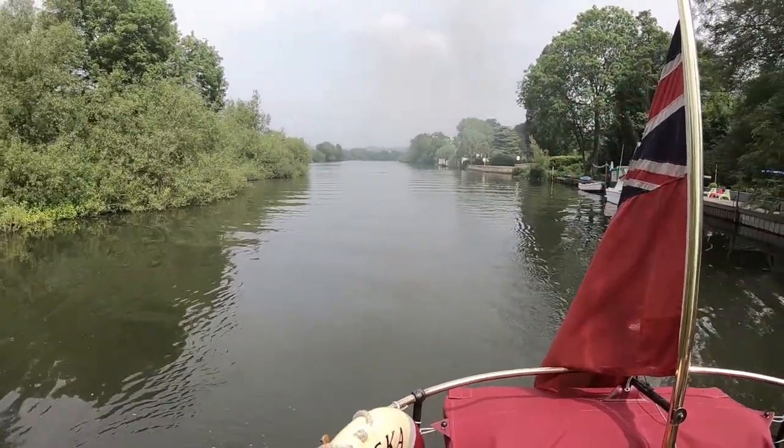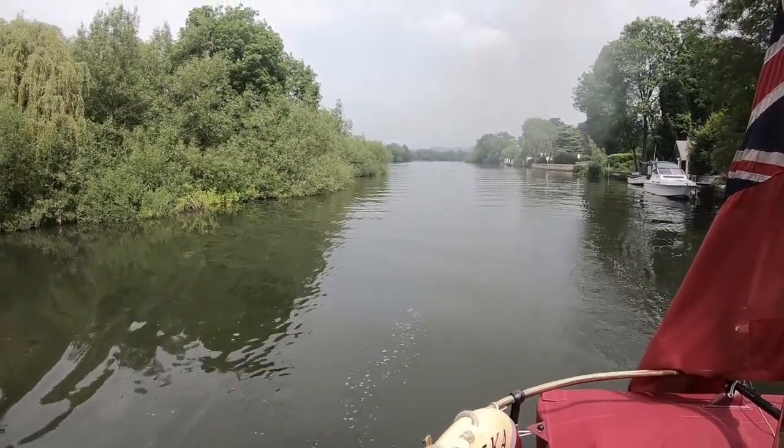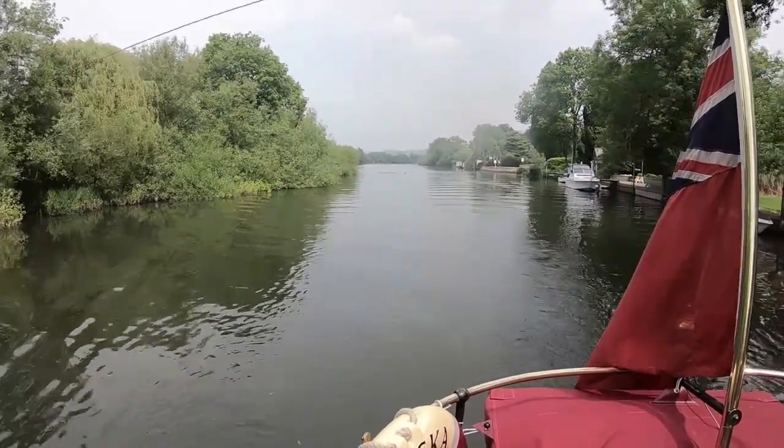Lovely. What else could you be doing? This is just bliss, isn't it? It is bliss. Utterly bliss. I thought there'd be heaving masses and crowds. They normally are. I thought so too. Yeah. They're put off by the threat of thunderstorms.